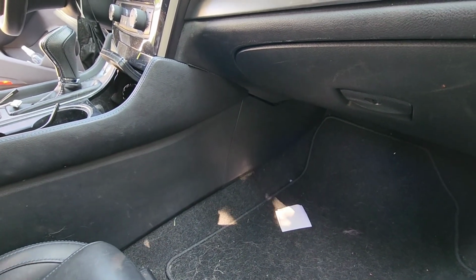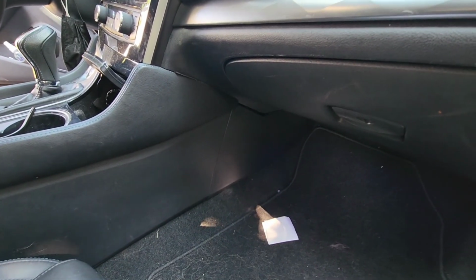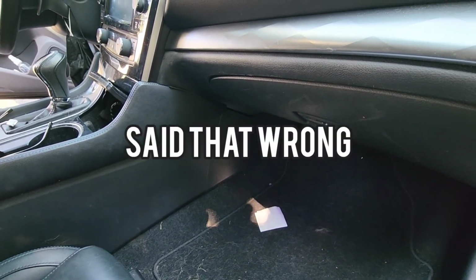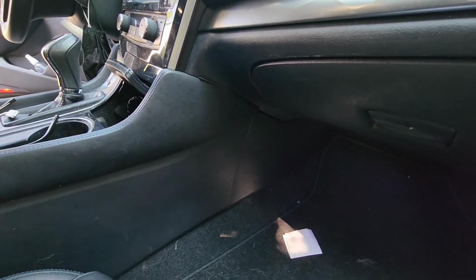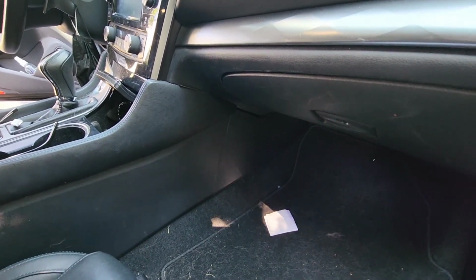But the couple times I've done it, yeah, it's a process. Like I said, the opening isn't even the same size as the filter. The filter is actually smaller than the opening. So if you're ever trying to do that, trust me, it is a process. All right, let's move on to the next one.